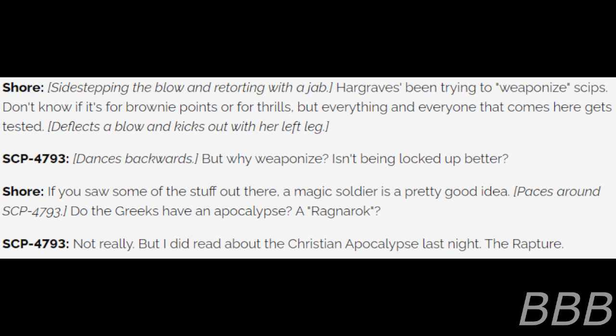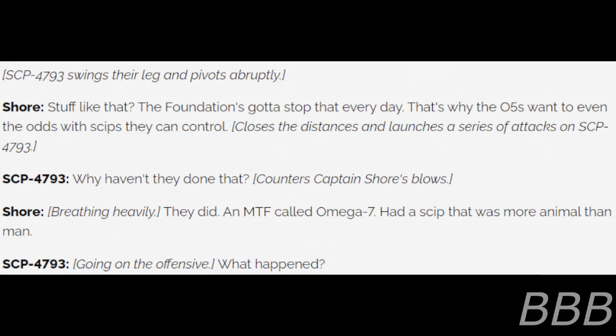Do the Greeks have an apocalypse? A Ragnarok? Not really. But I did read about the Christian apocalypse last night. The rapture. SCP-4793 swings their leg and pivots abruptly. Stuff like that? The Foundation's gotta stop that every day. That's why the old fives went to even the odds with skips they can control. Shaw closes the distance and launches a series of attacks on SCP-4793.